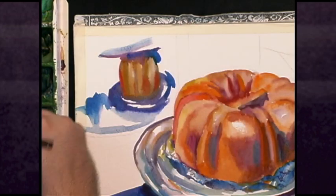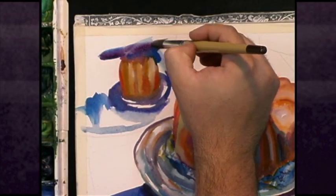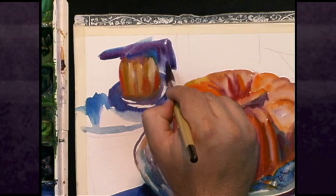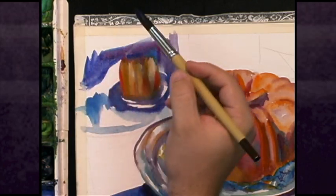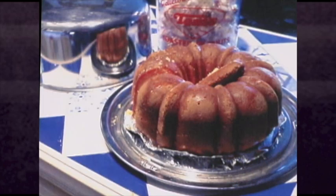You see me dabbing the end of my brush on the rag there. What I do is, when I have too much water in the brush, I keep a paper towel or a rag there in my hand, and I will dab the excess water off of the brush. Constantly getting clean water in the brush. You don't want to have muddied water.